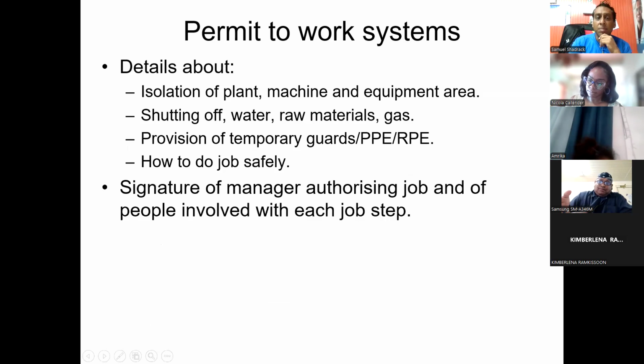So permit to work, details about isolation, shutting off water, whatever your fuel source, your energy source is, right? Water, raw materials. It could be grain. In Trinidad and Tobago, remember, we have production in the manufacturing sector too. We have grain, we have flour, we have milk, right? So whatever it is, if you're in a vessel that had grain feed, they have to turn it off because you could actually drown from the grain if it started getting back into your vessel while you're inside, right?